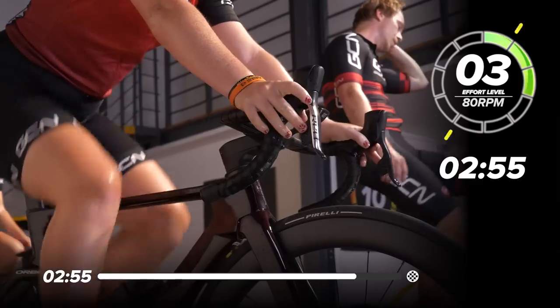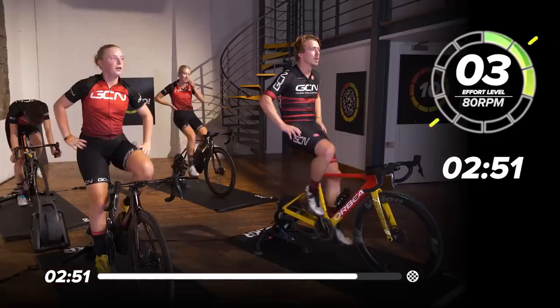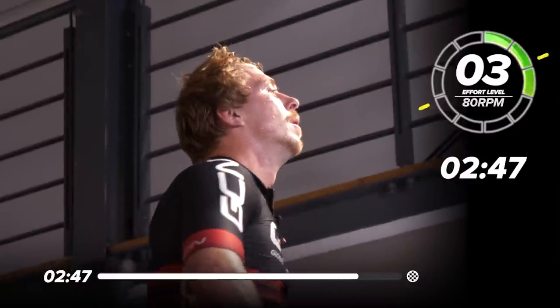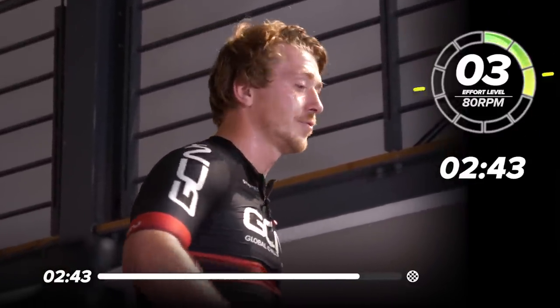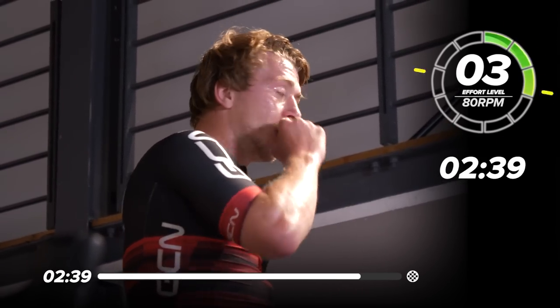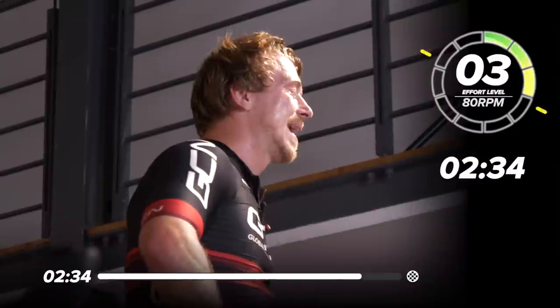Absolute massive pats on the back at home. You got to this point. That was a solid effort. Hank, how are you feeling after that? Oh, mate, utterly broken. Sprints after sprint after sprint, little recovery. If you manage to get through that, hats off to you. Go take a rest. Make sure you get the fluids back in. But ultimately, you want to do that twice, maybe once a week, and you'll see the gains.